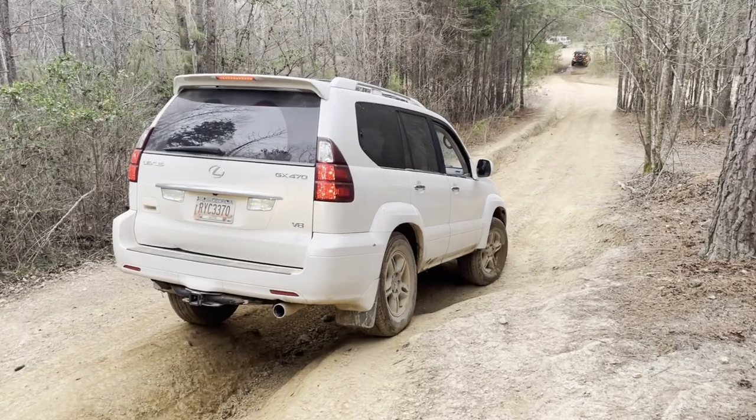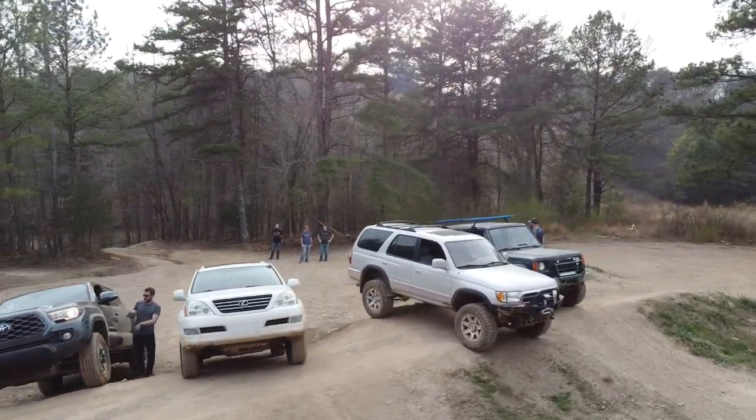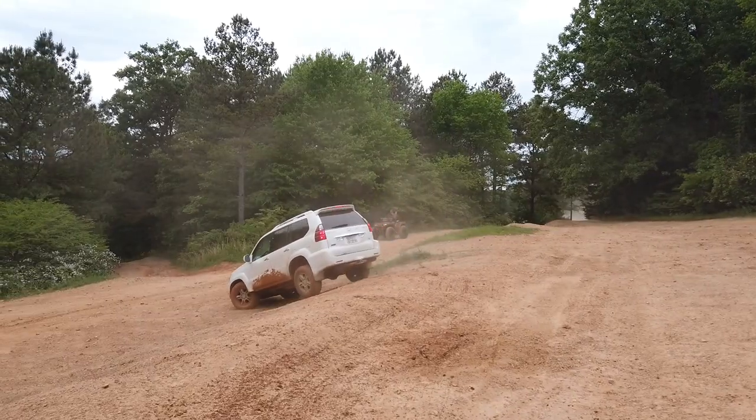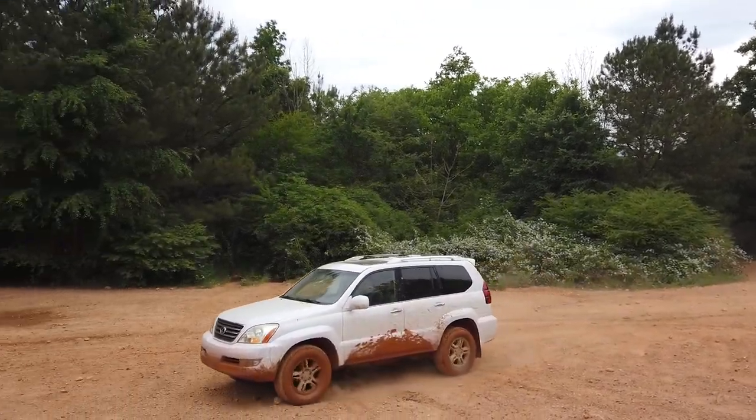All in, I never thought I would be a truck guy. I know that this is not an actual truck, but it's body on frame, so who cares? It's fun, and it's comfortable, and I can see myself taking it on many adventures and keeping it for a very long time.